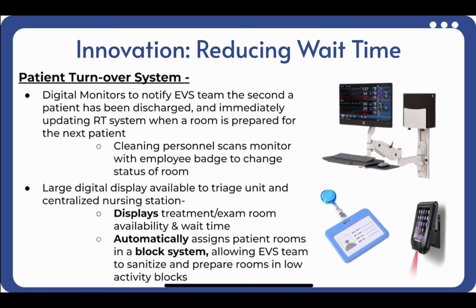Reducing wait times. Monitors will be placed in patient rooms, notifying the EVS team the second a patient has been discharged and immediately updating the system, so a room is prepared for new patients. This establishes a line of communication with triage nurses, because the EVS team prevents janitorial staff from intersecting with patients.